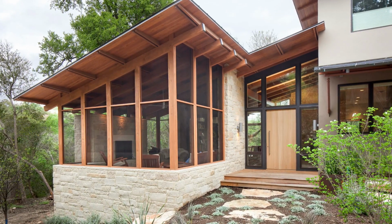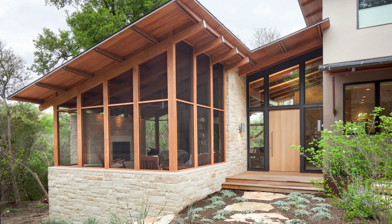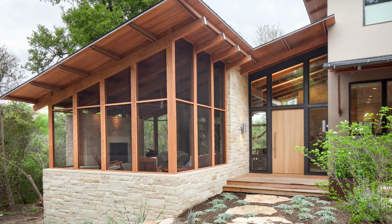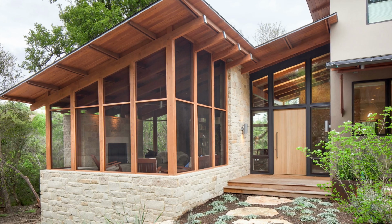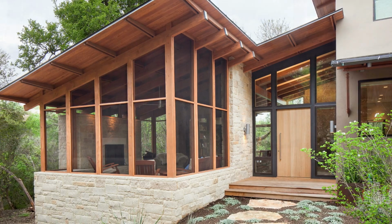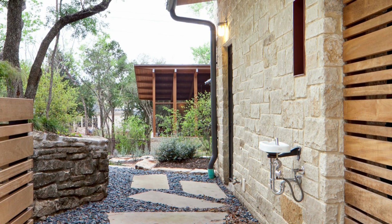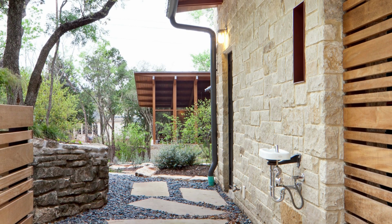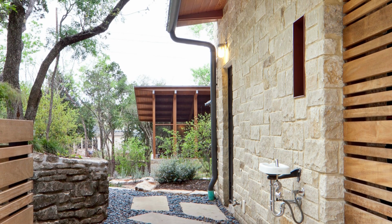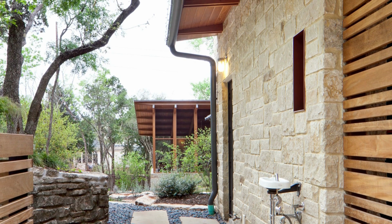The homeowners are both professors at the University of Texas, one of whom teaches environmental health economics. This house became a laboratory for her research. Each material used in construction was scrutinized by the design team for its contribution to indoor air quality and environmental health.